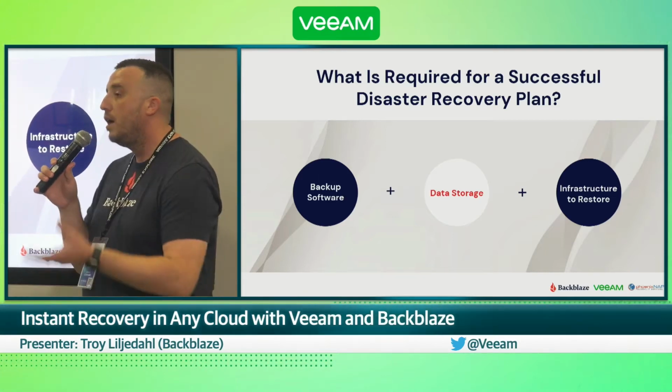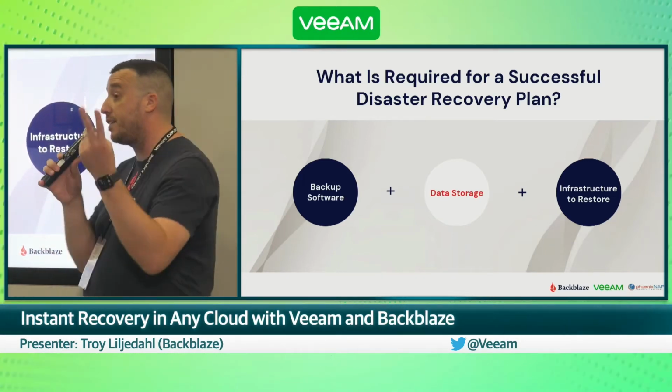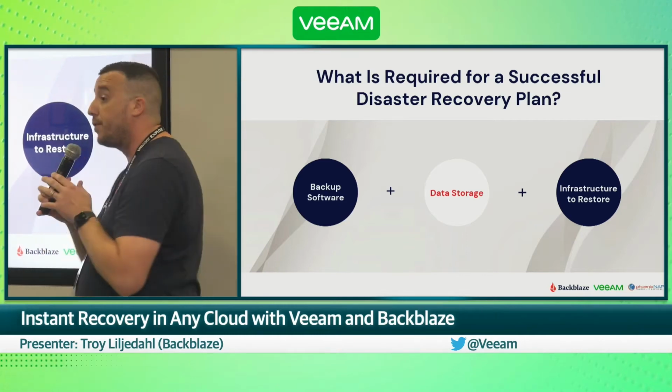So what's required, right? You need the backup software, that's where Veeam comes in. You need data storage, that's where Backblaze comes in. And then you need infrastructure to restore to.